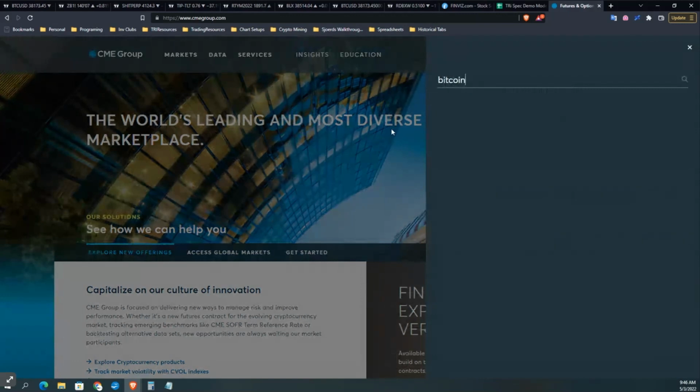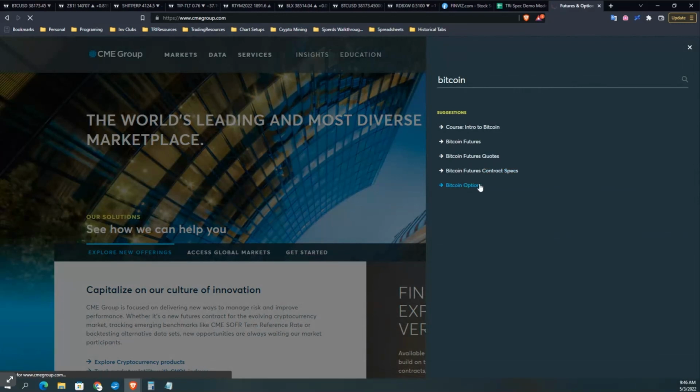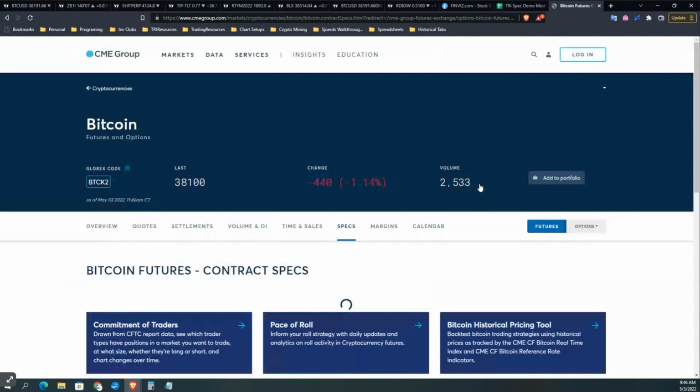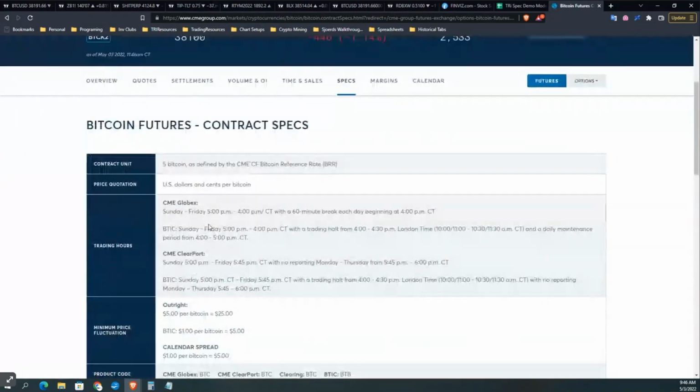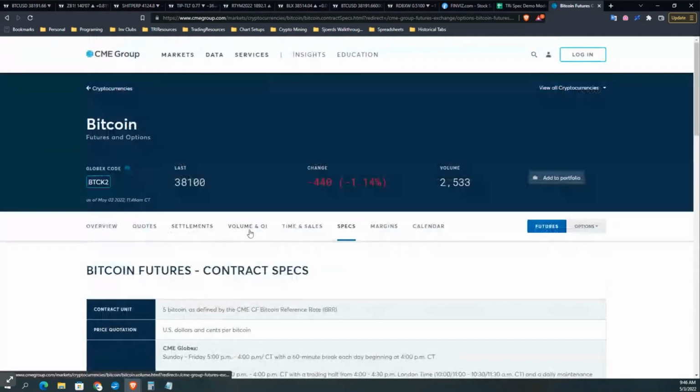I saw this the other day and I went, oh my goodness. Oh, here we are, Bitcoin options. That's what I want. Let's see if it'll do it. Looking at this May contract, I saw this the other day and I went, oh, wow. I couldn't believe it. I was quite surprised, to be honest with you.